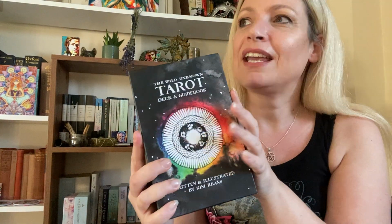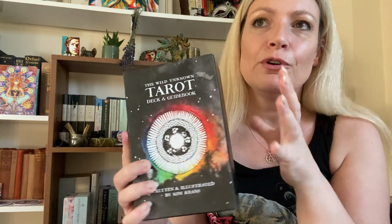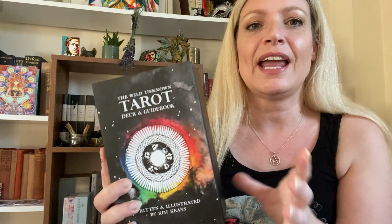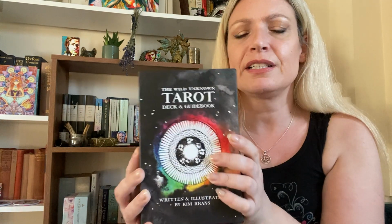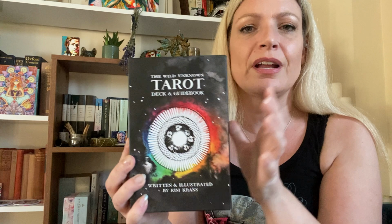Now, what I do love is, and I've started to use it again recently, I used it for a while and then I stopped for a while, and now I've picked it back up again and I'm loving using it again. So I get drawn to certain tarot decks for certain readings. And this one I got drawn to for a pick a card reading I did recently, and I really loved it. And this is the Wild Unknown deck by Kim Krantz.